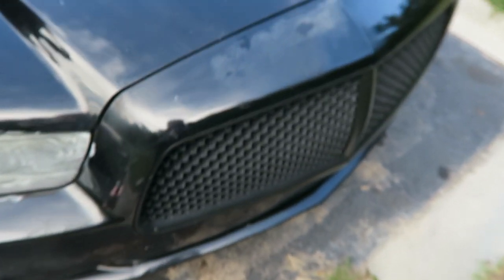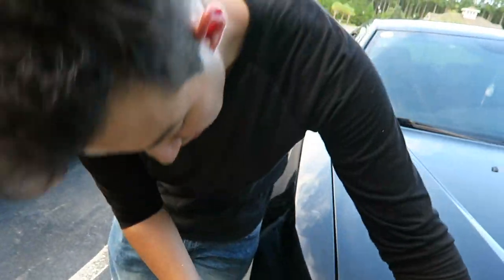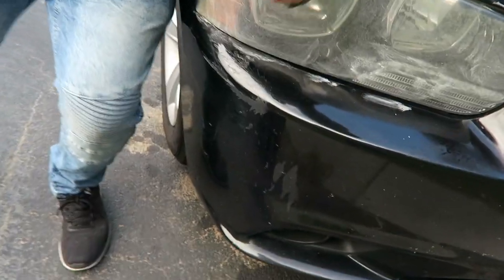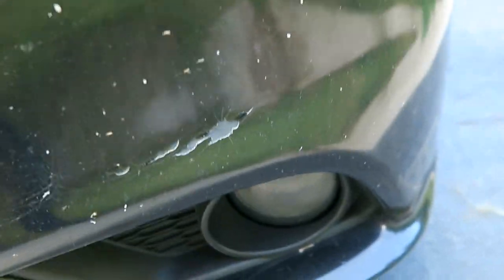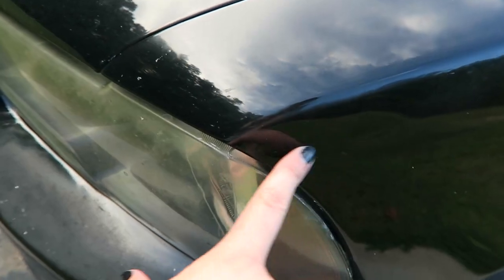No. The front of my car looks so ugly. You got really deep scratches on your headlights. I believe it. The person that owned this car before me, I don't think knew how to drive at all. I mean, there's like cracks there. There's a crack. That's one I did not see before, but there's a crack. And then there's like a dent line thingy.